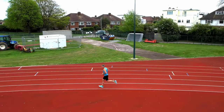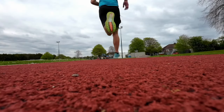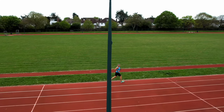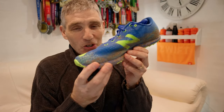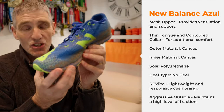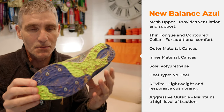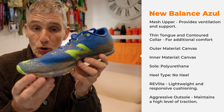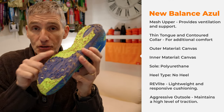But I have worn spikes at the track and also for cross country, and if you're somebody who enjoys racing with your local club at track and cross country, then you probably need to invest in a pair of track spikes. They are not the most comfortable or cushioned shoes you're ever likely to wear. Spikes are generally just racing flats, old-fashioned racing flats with spikes on the bottom. And you may find that you need to adopt a more forefoot running form in order to take advantage of the spikes which are on the forefoot of the shoe.